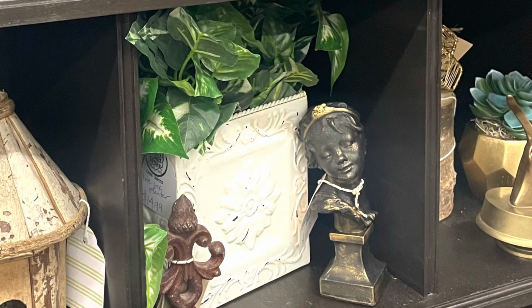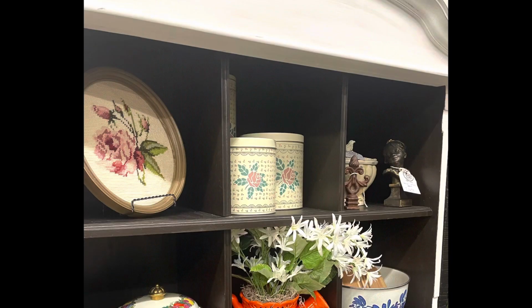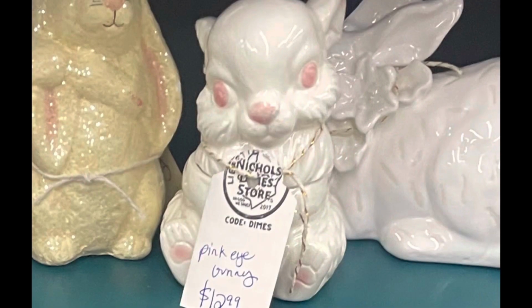This small statue bust sold for $12.99, and it is one that I upcycled, and so it's always exciting when something you paint sells. This needlepoint sold for $12.99. It's one that I've had for a while. I think I bought it for around $2. This pink-eyed bunny sold for $12.99. A mirrored tray sold for $12.99.